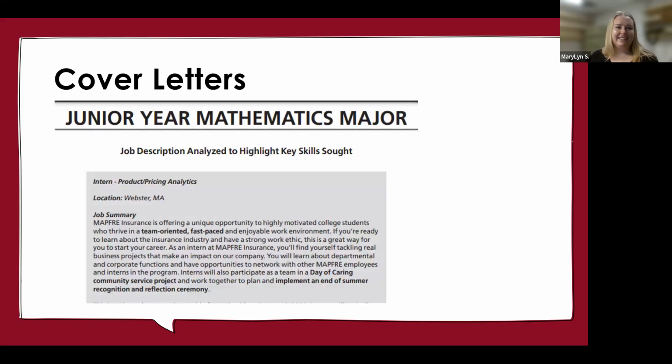So this is directly from our career development handbook. And it breaks down thinking about writing a cover letter, starting with the job description or job summary. So this position is called a product slash pricing analytics intern. And you'll see that we've bolded throughout some key terms for what they're indicating they're looking for in a candidate in this job role. So someone who's team-oriented, fast-paced.